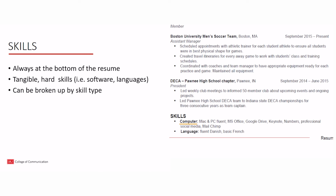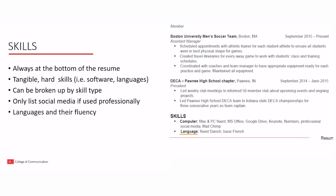But keep in mind, if you're going to list social media skills, make sure you're only listing the applications you've used in a professional setting for a club or an internship or a job. Now, he also lists languages. He lists his fluency in them as well. So he's fluent in Danish and knows basic French. Make sure you do the same if you're listing languages on your resume.